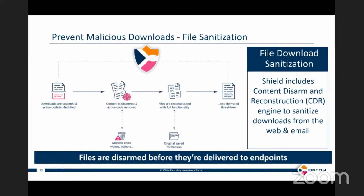We talked a little bit earlier about preventing malicious downloads and file sanitization, what we call CDR, content disarm and reconstruct. We'll allow the user to still download files just like they normally would. You can set policies around this though, so if you do want to block things like executables completely and then analyze the content in other files, you have the ability to get granular on the policy. But when the user tries to download it, at that point, we'll inspect it.